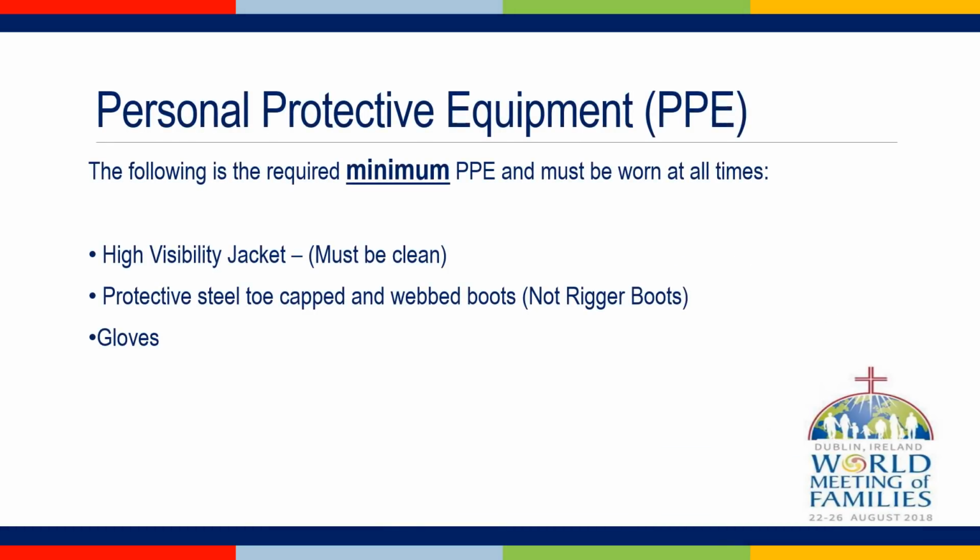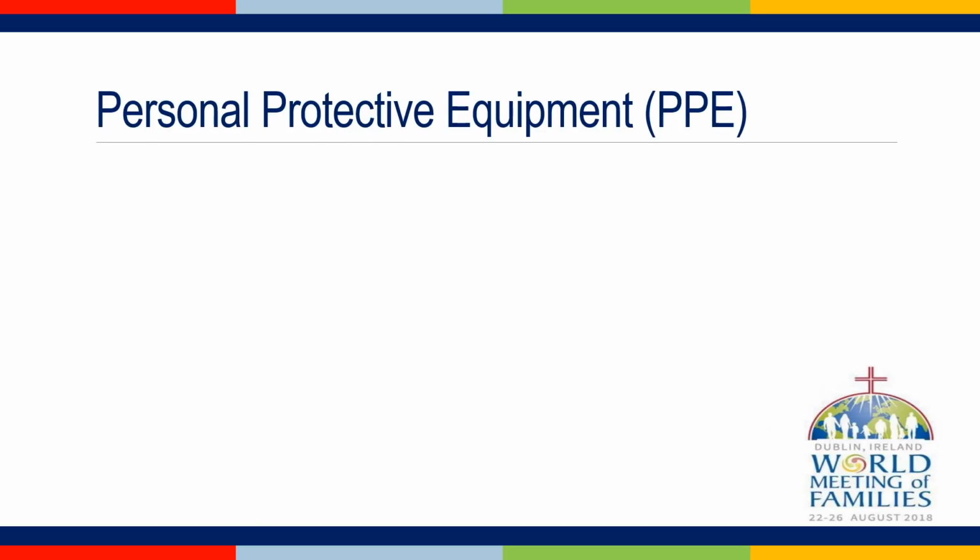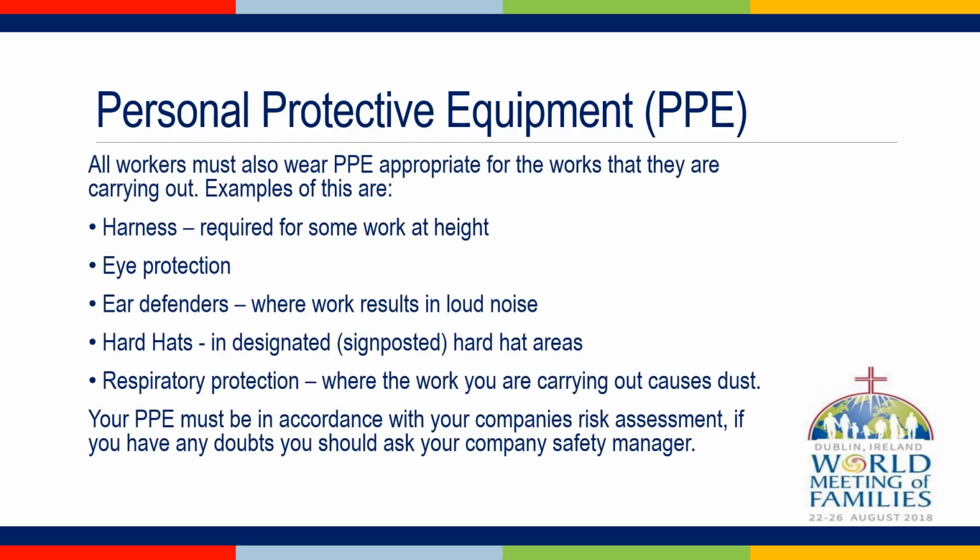Personal protective equipment, PPE. The following is the minimum PPE that must be worn at all times when you are working on this site. You must wear a clean, high visibility jacket, protective steel toe-capped and webbed boots, not rigger boots, and gloves. All workers must also wear PPE that is appropriate for the work that they are carrying out. For example, for some work at height, a harness is required. Some works will require eye protection or ear defenders.